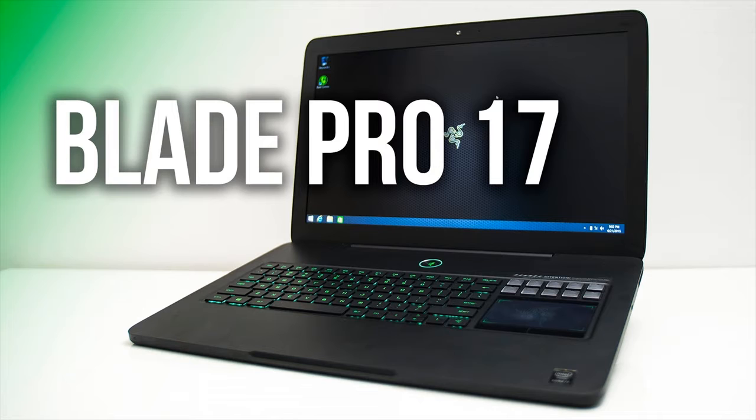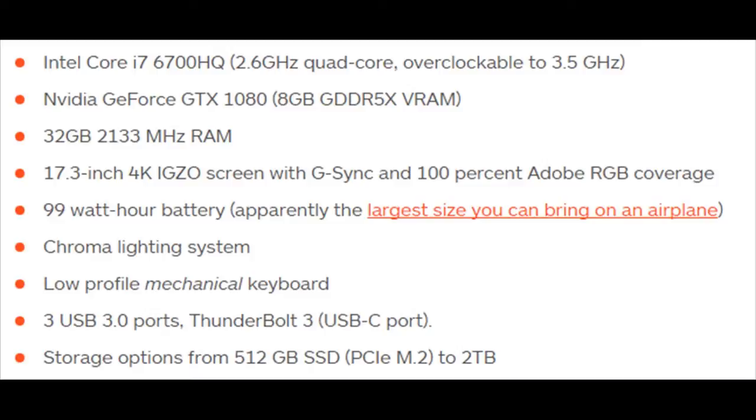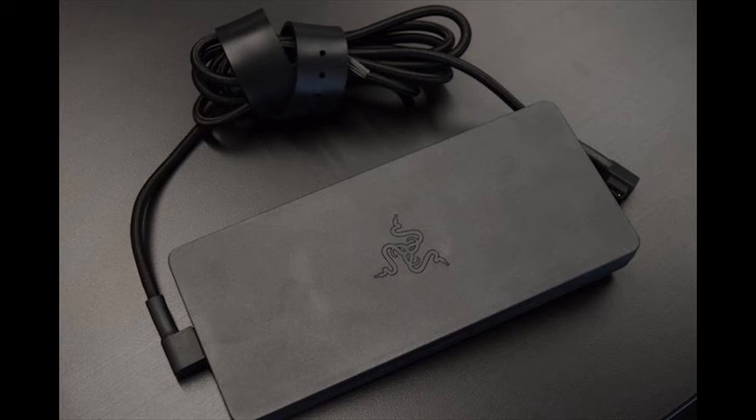Now the company is giving its largest laptop line, the 17-inch Blade Pro, a big jolt of life by cramming a desktop-class Nvidia 1080, one of the most powerful graphics cards around, into a chassis not much thicker than a Retina MacBook Pro, at 0.88 inches vs 0.71. This is a laptop that should be able to handle 4K and VR gaming at high settings with aplomb.